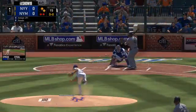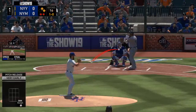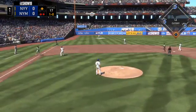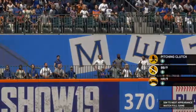First pitch of the at-bat. That is fit. Too much dip on the sinker, laid off for a ball. And Duhar, in the air out to left. Waiting on it is Nimmo. And that's the third out.